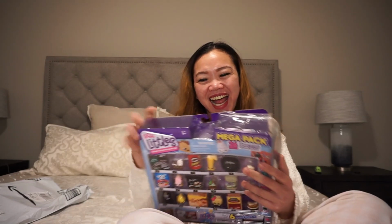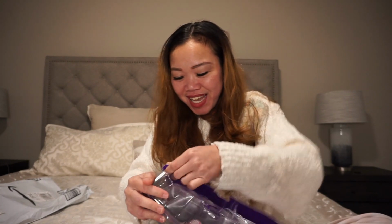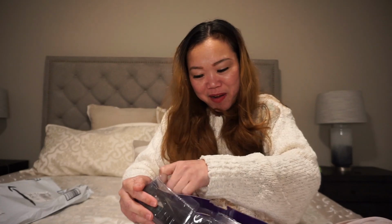Oh my god! Oh my goodness. If you're also a Shopkins collector, please comment down below and tell me what you think of this new item that they released in stores. And I am also collecting the surprise ball that has 5 grocery miniature items inside, but it's just way too expensive.